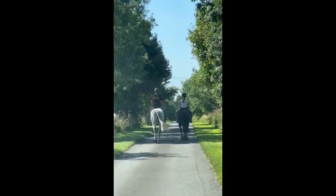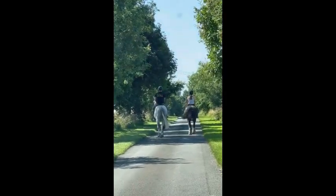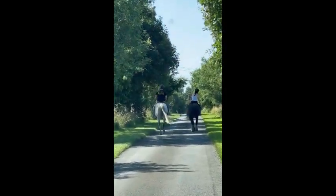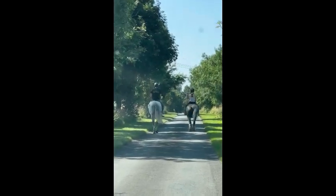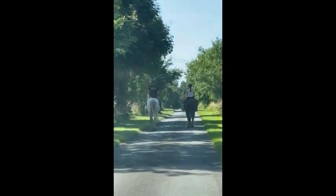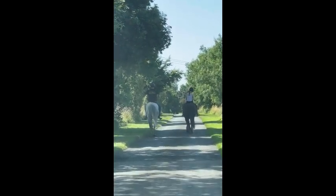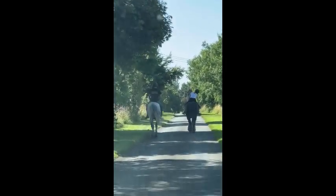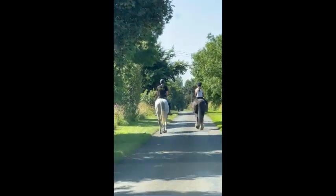Obviously, the horses are in sort of assessment stage, but at the same time, when you get a horse like Fred who knows his job, it's not really assessment, it's more showcasing him to you guys. So a little bit about him. He would be around 16 hands. He's 13 years old. He's been in the same home for the last 6 years. He's been in the same home since 2018.